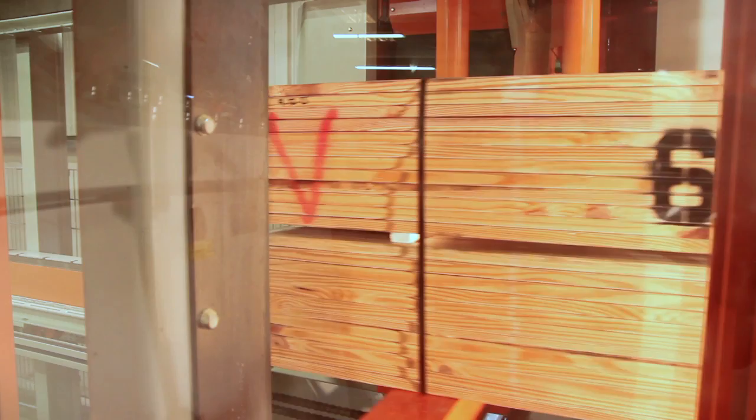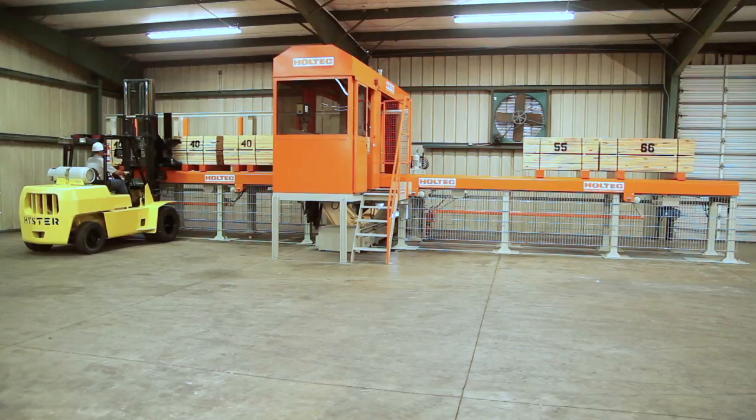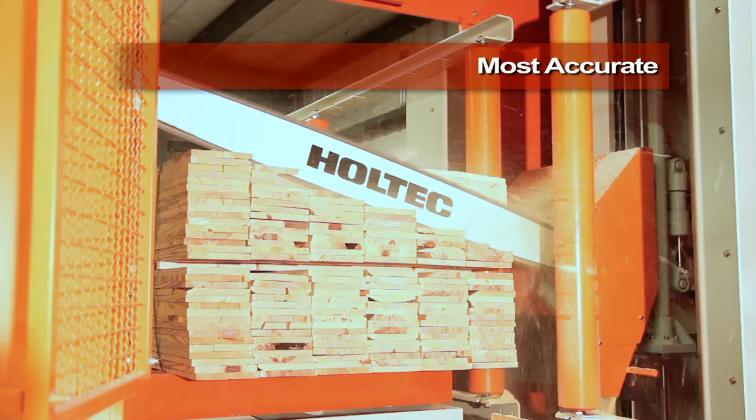The AutoCut system comes equipped with our preloading device, which allows your forklift operator to load a package of lumber while your system is operating. The AutoCut is our most flexible, versatile, and accurate system designed to process lumber without a dedicated operator, resulting in a lower cost per cut than any other system available today.